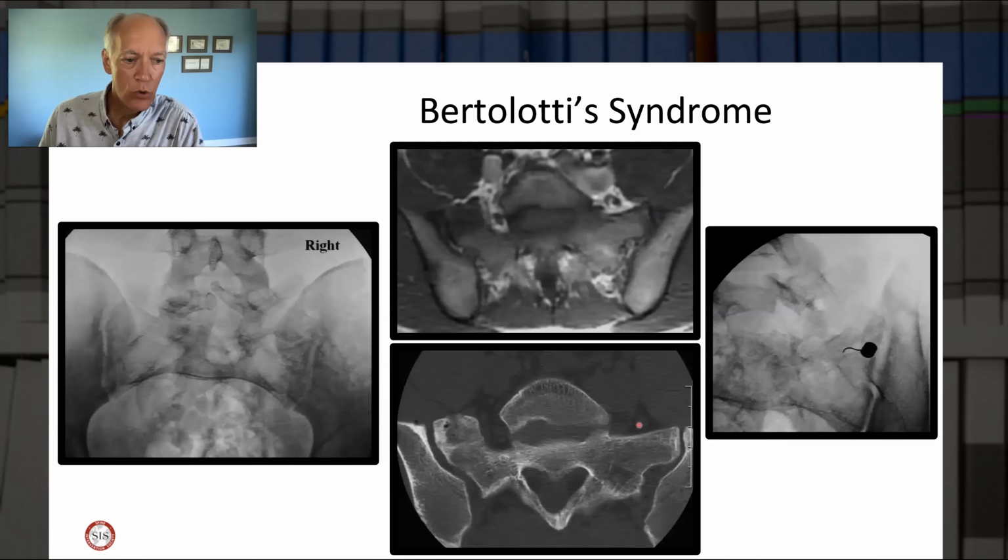Here's another somewhat older case. Notice there is some spinal dysraphism present at that level. But here's the pseudarticulation. Again, here was a T1 weighted MRI, and notice the signal is dark, indicating marrow edema at that pseudarticulation level. And here's the CT going right through that, and we have some little bits of nitrogen gas indicating a degenerative phenomenon, very much like a disc or a joint. This was injected and did indeed relieve that patient's pain.